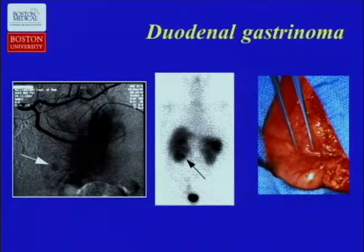And so you can see in the arteriogram on the left side of the screen that small tumor in the wall of the duodenum. The octreotide scan in the middle almost always demonstrates lymph node disease rather than the primary tumor. And then on the right side of the screen, you can see this small tumor at the edge of the duodenum.